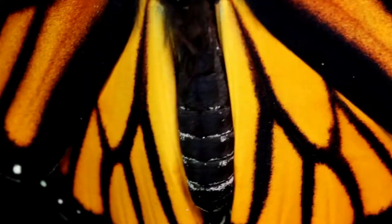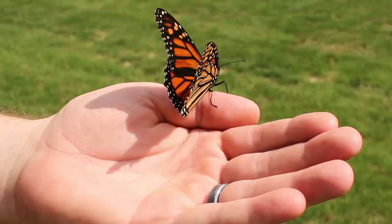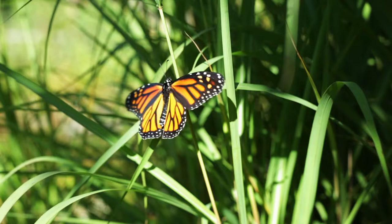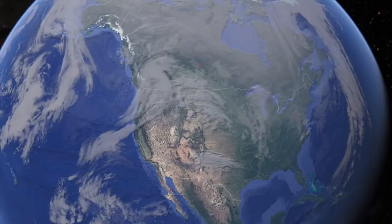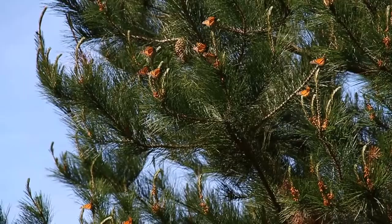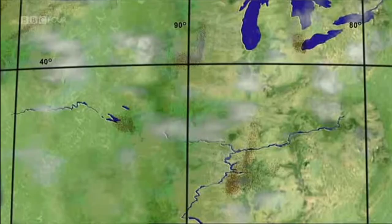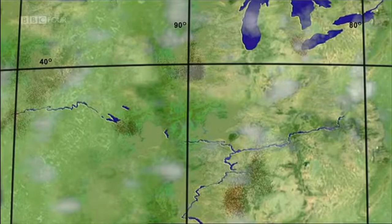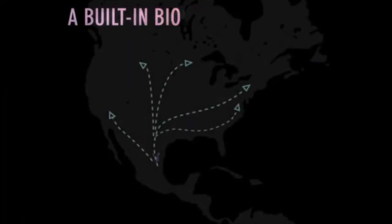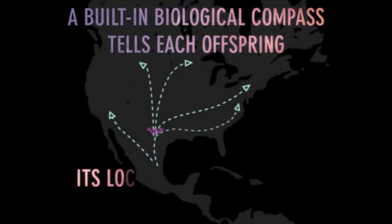Want to see the coolest insect in Mexico? Yes. Monarch butterflies are large, beautifully colored butterflies that are easy to recognize by their striking orange, black, and white markings. Every year, billions of monarch butterflies travel thousands of miles across North America to Mexico. You see those little dots? Those are clouds of monarch butterflies. A single monarch migration takes 3 to 4 generations of butterflies. A built-in biological compass tells each offspring its location on the journey from Mexico to Canada.